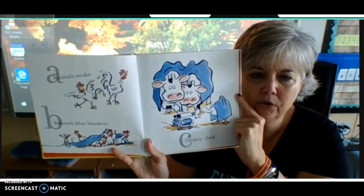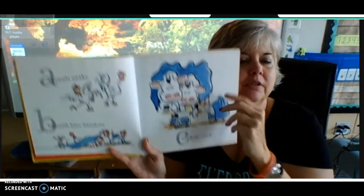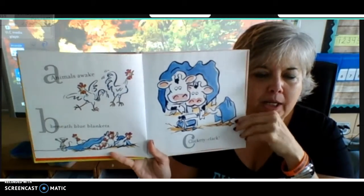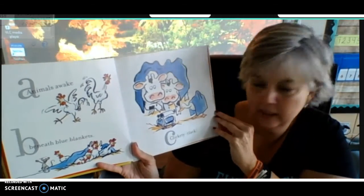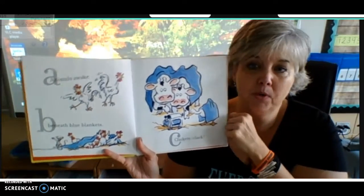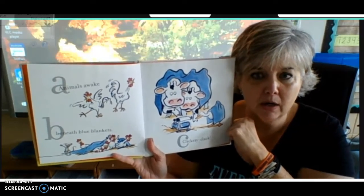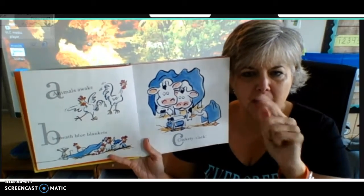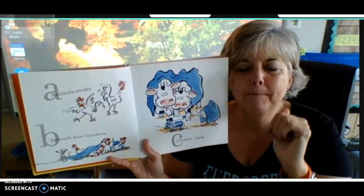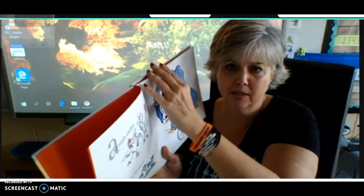A. Animals Awake. That is the A you see in books. B. Beneath Blue Blankets. C. Clickety clack. That clickety clack sound is from a typewriter. A typewriter is a machine that people used to use to write on by pressing the keys, kind of like when you're on a keyboard, but it printed out your paper there and you didn't have a screen to look at.